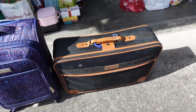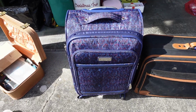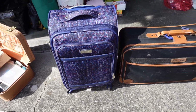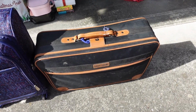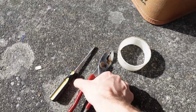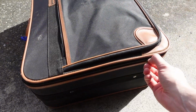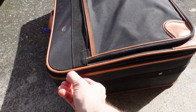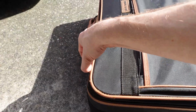This one is a little bit heavier. It's a Pierre Cardin, and this is a Jessica Simpson suitcase, a nice little travel suitcase. So definitely you get some nice luggage in a unit like this. I think we're going to open up the Pierre Cardin first. Here's a look at those pliers that I was telling you about, and that nice roll of tape, so we got a little extra.